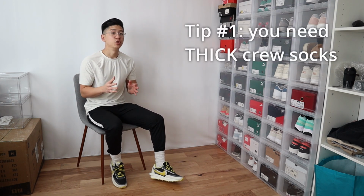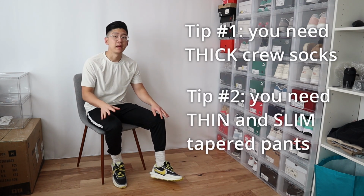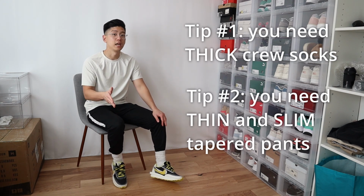If you yourself really like this look, or if you're going to try to pull off this look for yourself, I have 2 tips. Tip number 1 is that you do need some good quality and fairly thick crew socks. And tip number 2 is that as for the pants, you will need some pants that are very slim fitting or has a slim taper at the bottom.